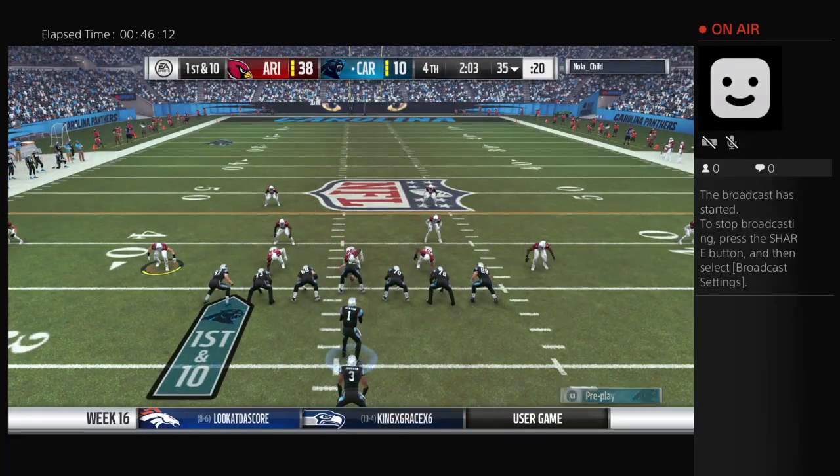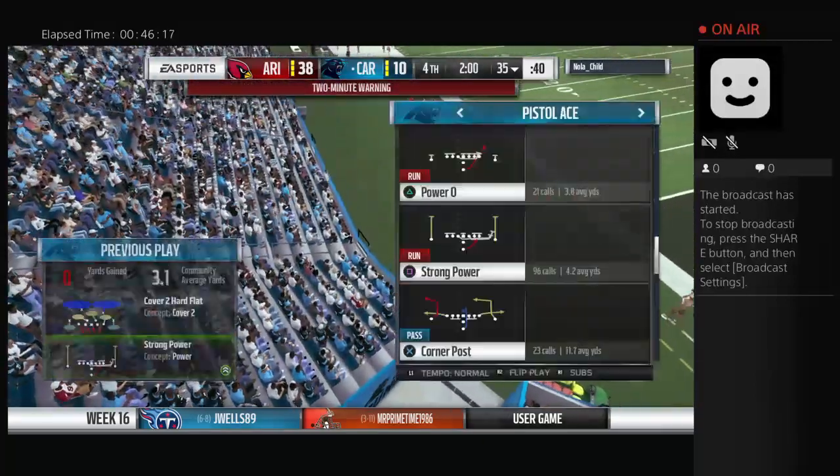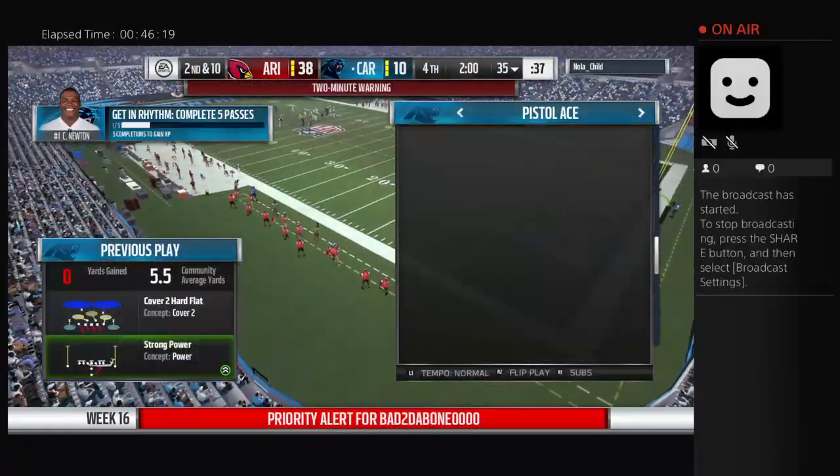They'll come out in the pistol. A 1st down carry here for Johnson, and he's going to be met at the line of scrimmage and taken down.